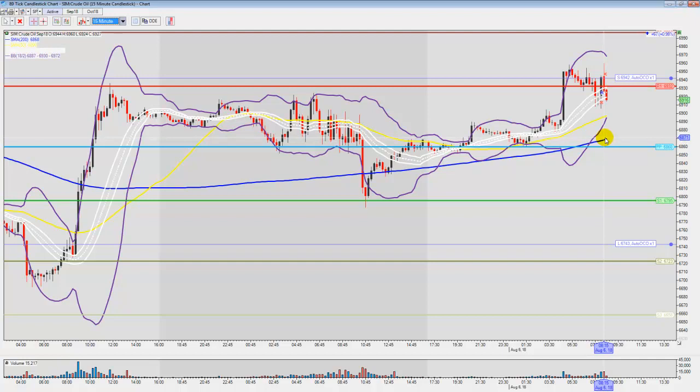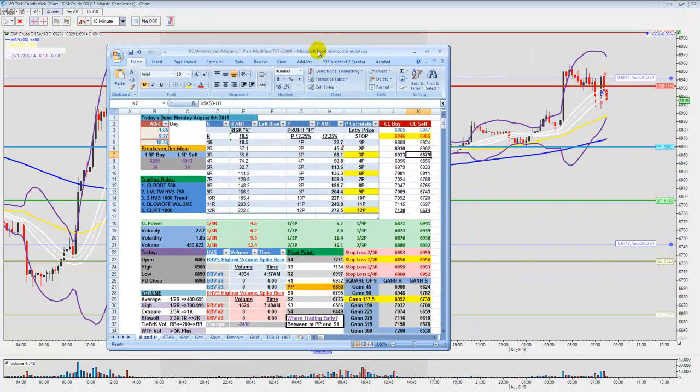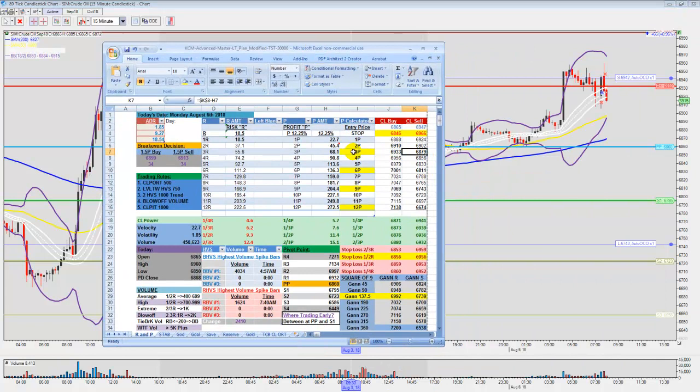Anytime I can take away a 3p profit target on a trading day, I'm going to try to get it. I'm going to try to get close to it at least.